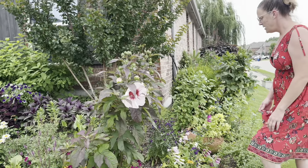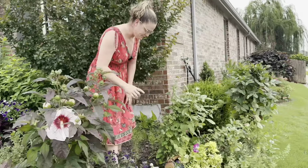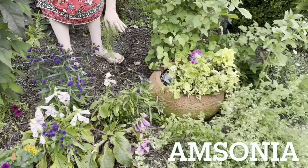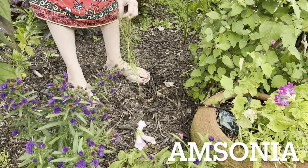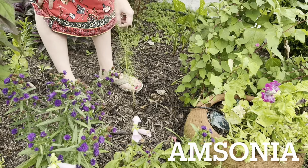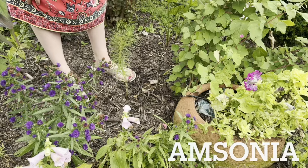Now I'm going to step back here and let Jeff swing around and show him a couple of things. So I did discover that this right here is the return of a perennial that I planted last fall called Amsonia. And I thought it had died, but it made it. So that's exciting. So it's not going to be doing much in the next couple of years, but it is just chilling and hanging out.